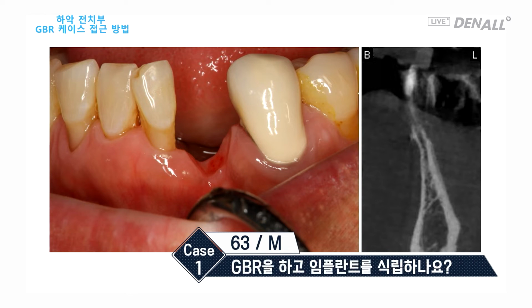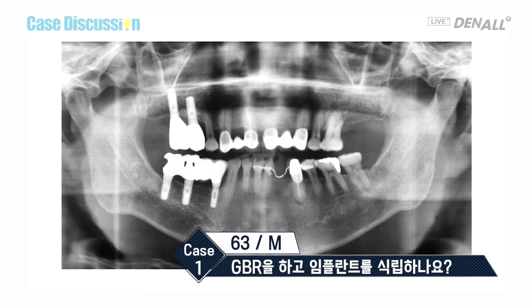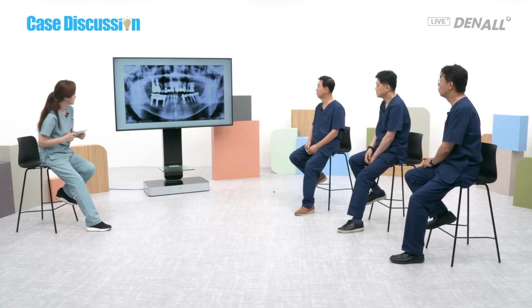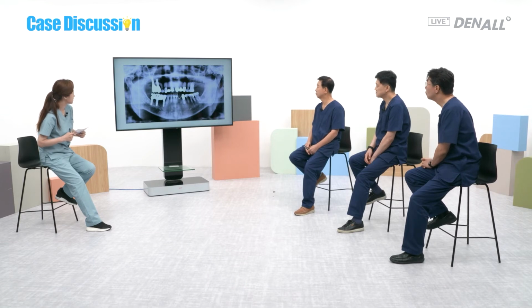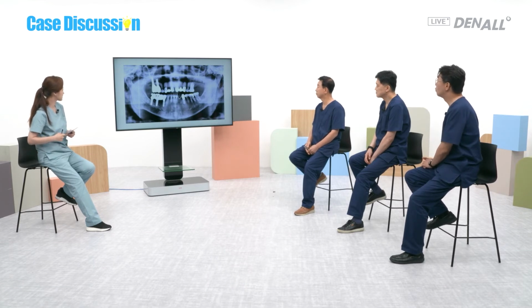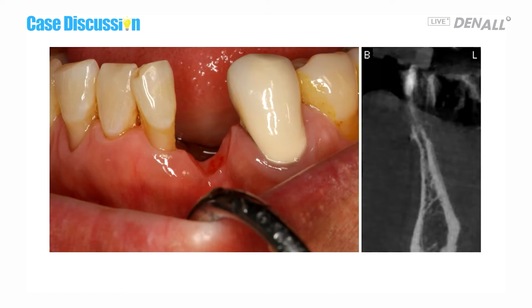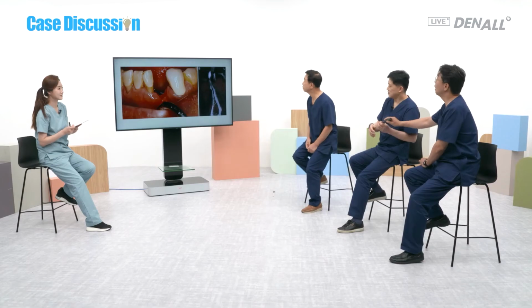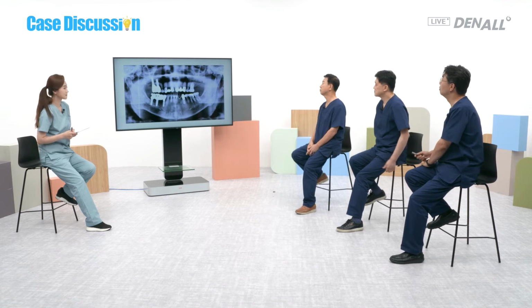That is the question. And if you look at the panorama x-ray, it looks like number 32 is extracted and there's a splint onto both adjacent teeth. Looks like temporary teeth. On the CT, the bone width is very narrow. So what do you think about this case?